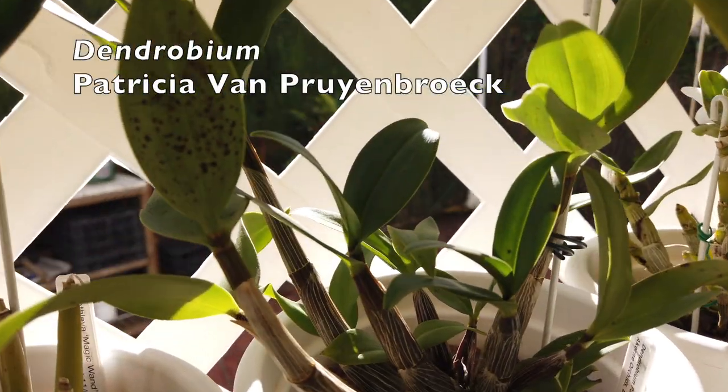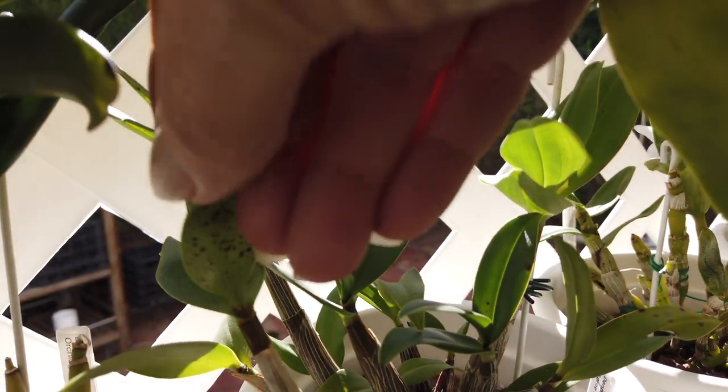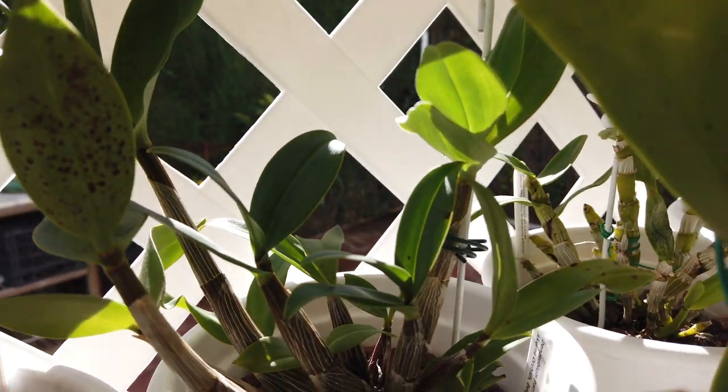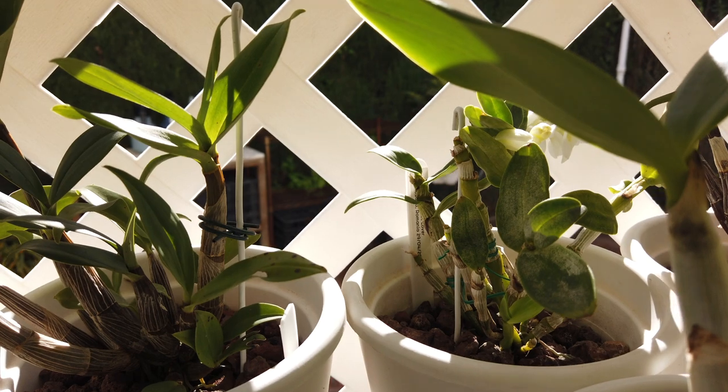But here's Patricia van Bruyenbroek also, you know, older growth of a dendrobium. Not happy. Not happy at all. But the cane that I snapped off is still nice. It is juicy. It is not desiccated in any way.